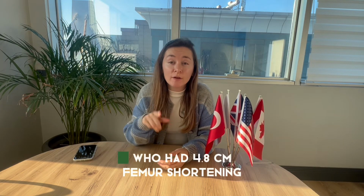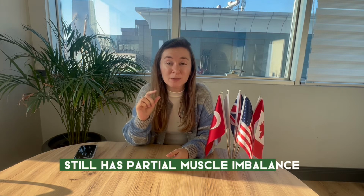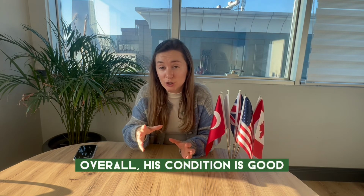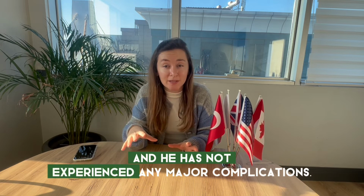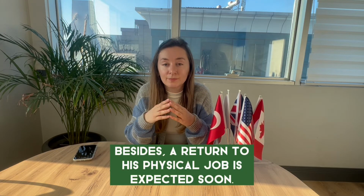The patient who had 4.8 centimeters femur shortening still has partial muscle imbalance and continues to receive physical therapy. Overall, his condition is good and he has not experienced any major complications. Besides, a return to his physical job is expected soon.